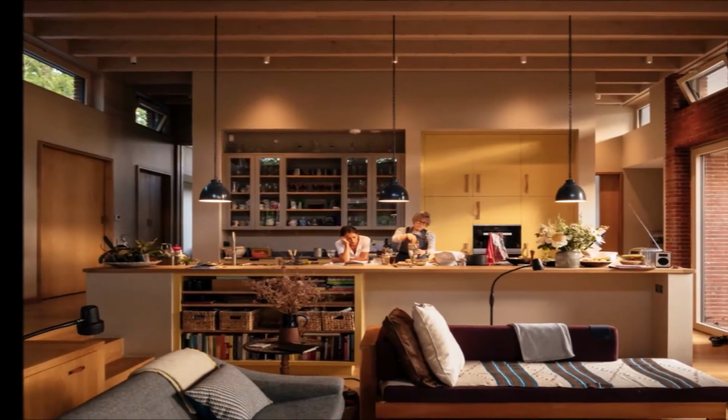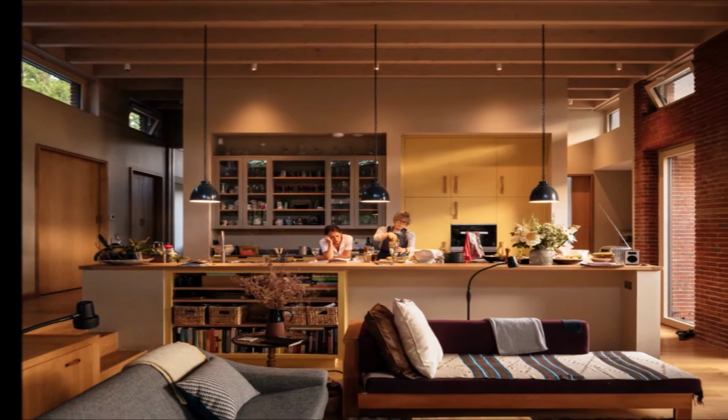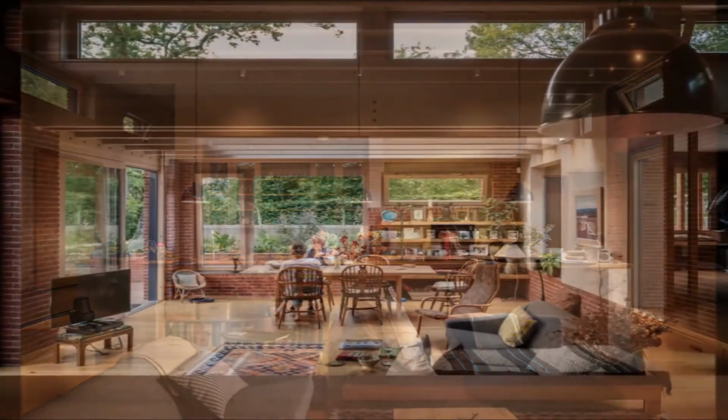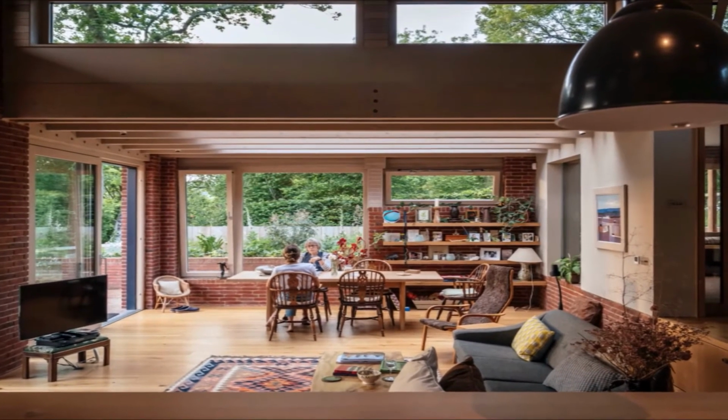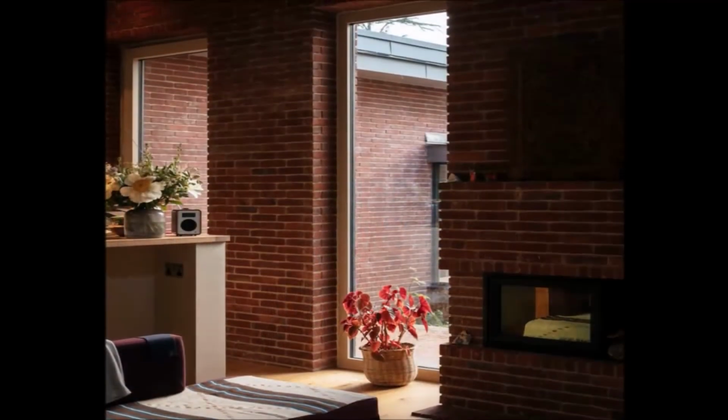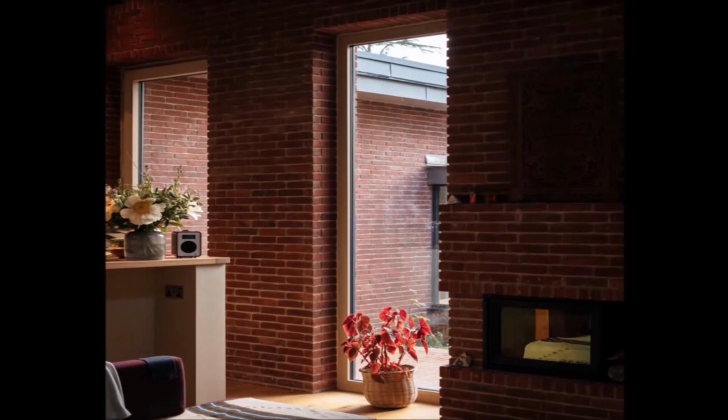Sealed for airtightness, the gardener's cottage is heated by a ground source heat pump and insulated with triple glazed windows throughout. Photovoltaic solar panels on the roof generate additional power for the home, ensuring its main energy usage is low and light touch.